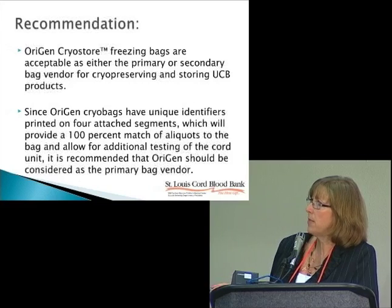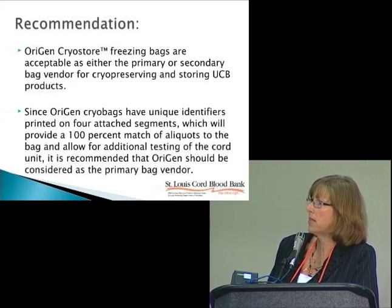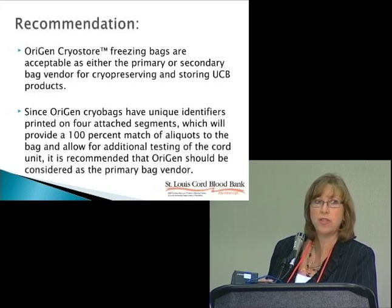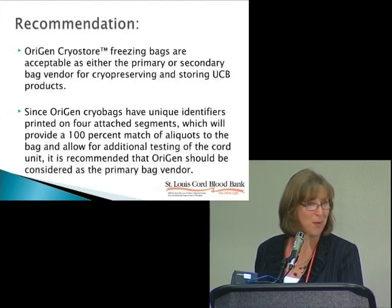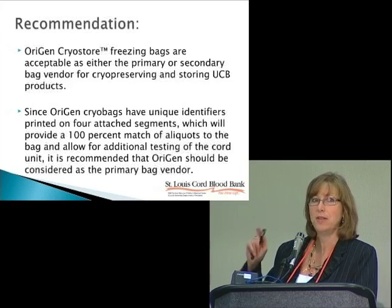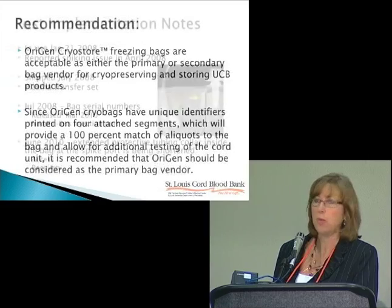So we decided to accept these as either the primary or the secondary product that we used in cryopreserving and storing our products. But since they also had this unique feature for which we entered this activity, they actually had four segments that we could make on a product. We decided to go ahead and just use three of those. But now we're going to use four since the reserve sample, FDA is looking to the segment to be that reserve sample that they describe in the licensure document. But because they're labeled, there's a 100% unmistakable match of the product to the segment. And so for that reason, we wanted OriGen to be our primary vendor.